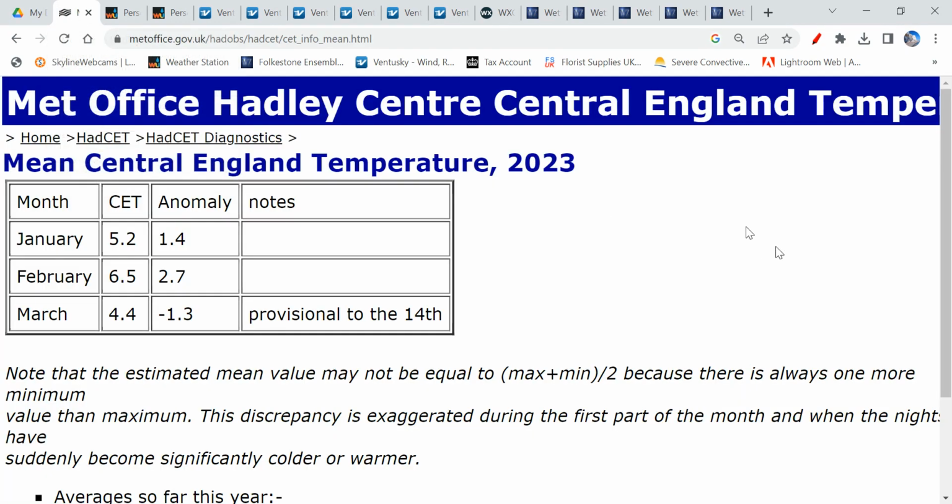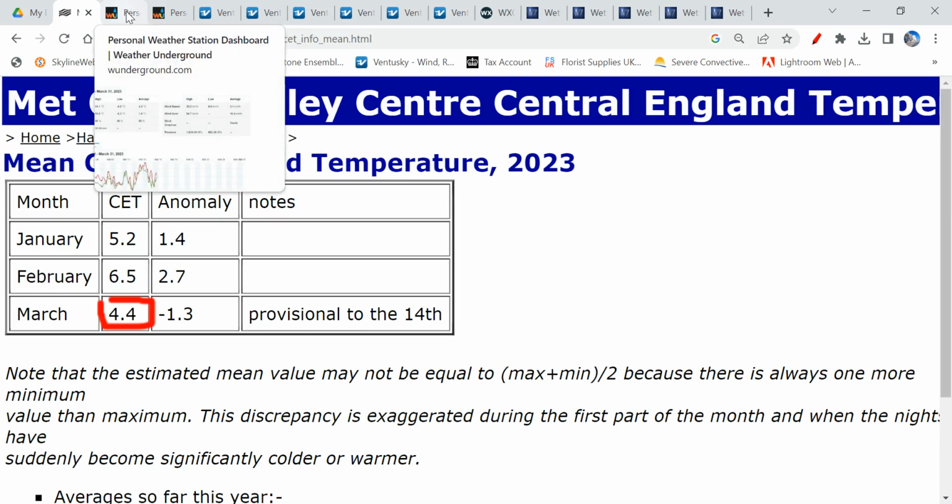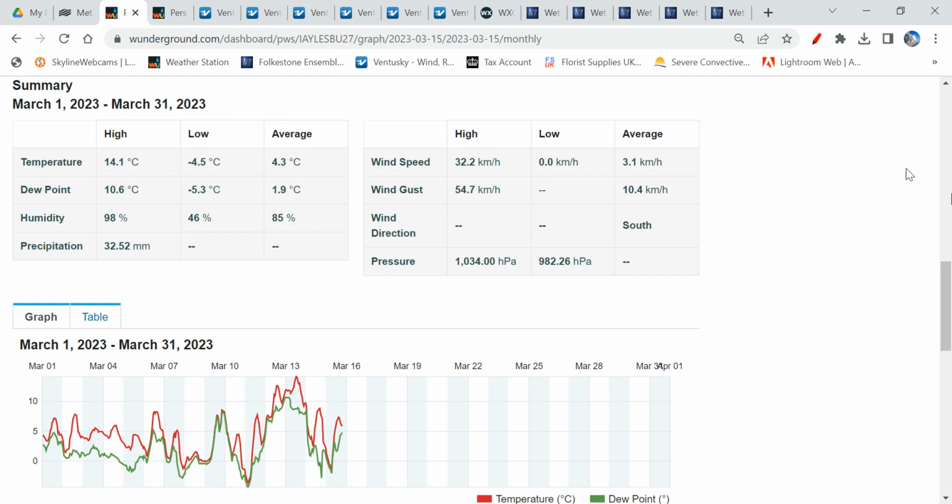And no surprise for guessing that it has been a cool month. The central England temperature so far is standing at just 4.4 degrees, and that is lower than January and February. In fact, we're running at minus 1.3 below the average for this time of year. So it has been chilly. There was some snow around last week, as we remember.